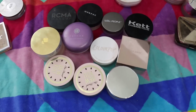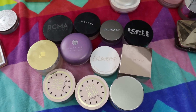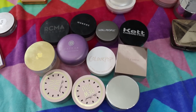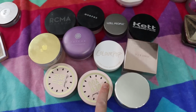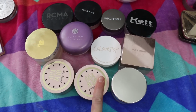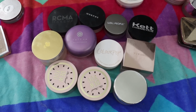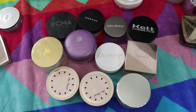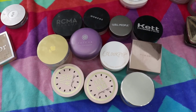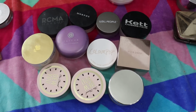So all of these powders are ones that had been used on and off over some years that I wanted to just bust out and use them up. Like these Too Faced powders are a couple years old, and they had way too much shimmer in them. But I like to mix them sometimes with other face powders to add a little bit of shine, but I just wanted to use up these products and kind of remove them from my collection because, for one, they've been there for a while, and for two, I wasn't crazy about just using the powder itself on my face.